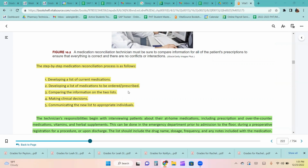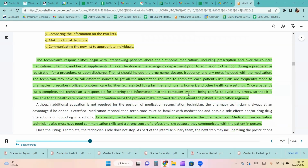The technician's responsibilities begin with interviewing the patients about their at-home medications, including prescription and over-the-counter medications, vitamins, and herbal supplements. This can be done in the emergency department prior to admission, during a preoperative registration for a procedure, or upon discharge. The list should include the drug name, dosage, frequency, and any notes included with the medication. The technician may have to call different sources to get all the information required to complete each patient's list. Calls are frequently made to pharmacies, prescribers' offices, long-term care facilities, and other healthcare settings.